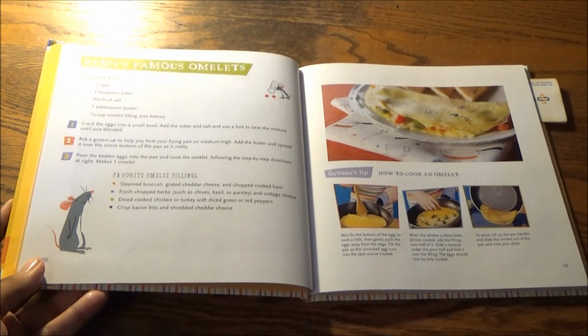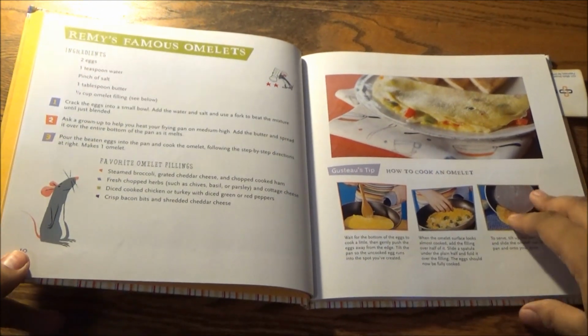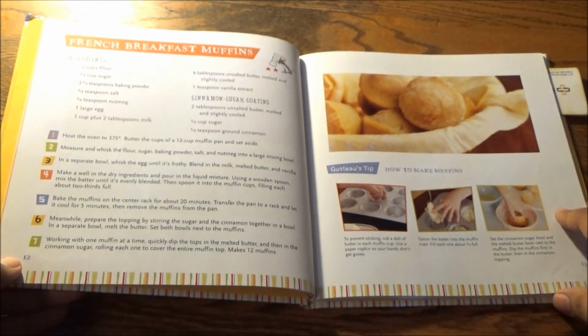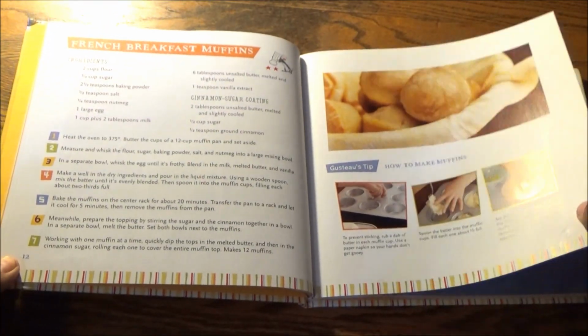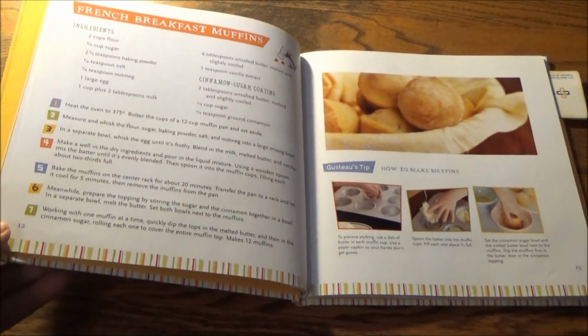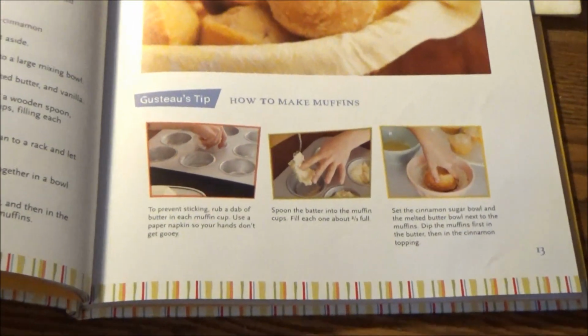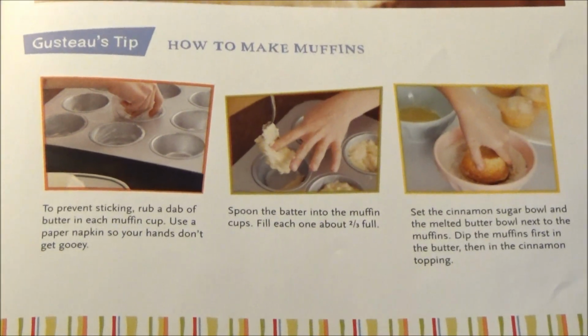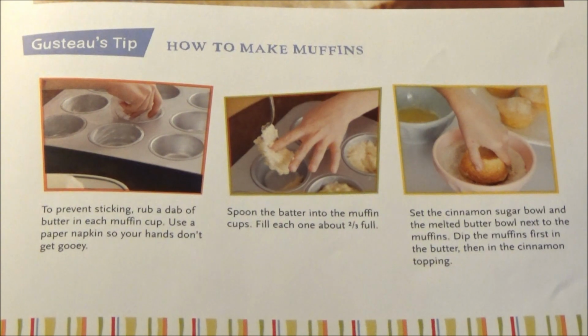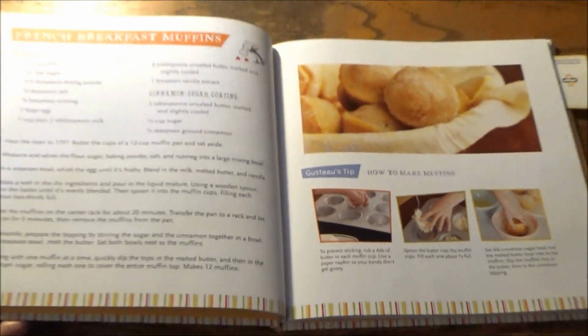Did I mention there's also illustrations of the characters in the film throughout, like Remy and Gusteau and Colette and Legridi. And finally, we have French breakfast muffins, and I'll make a dozen muffins. So if you want to be the muffin man or the muffin woman, this is a good recipe to take into account. We also have here 3 step-by-step photos for how to make the perfect muffin.